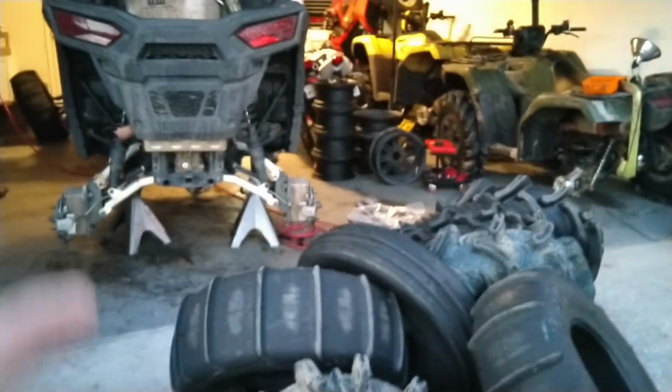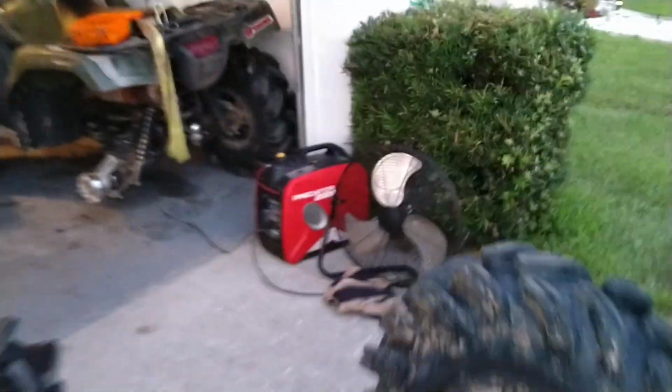I'm going to finish mounting these up before it gets completely dark. And that way I can actually get the razor in the garage because I didn't put it in far enough, like an idiot. And all of these are being tripods right now, so they're angry as well.